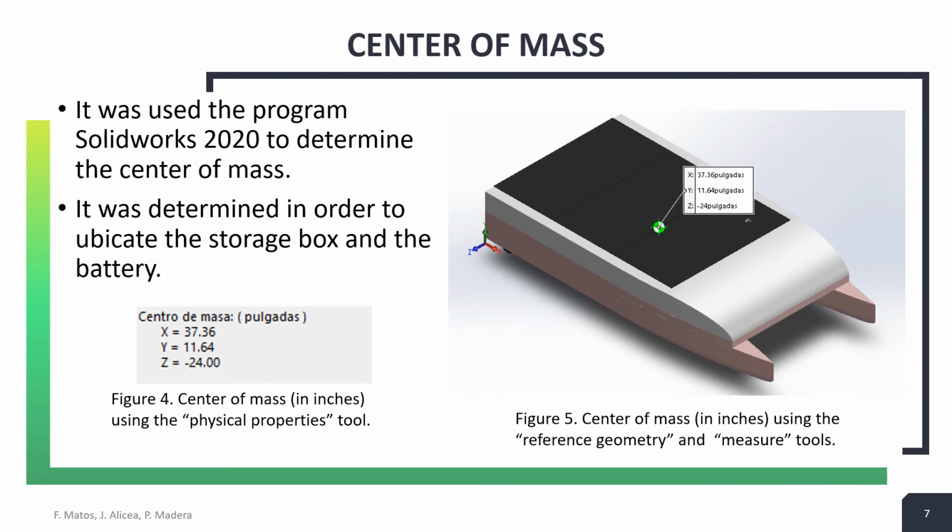It was required to find the center of mass in order to establish where the storage box and the battery will be located. Two techniques were used in SolidWorks to find the center of mass. First, the physical property tool was applied. As a result, it gave us the following lengths: 37.36 inches on the x-axis, 11.64 inches on the y-axis, and negative 24 inches on the z-axis.